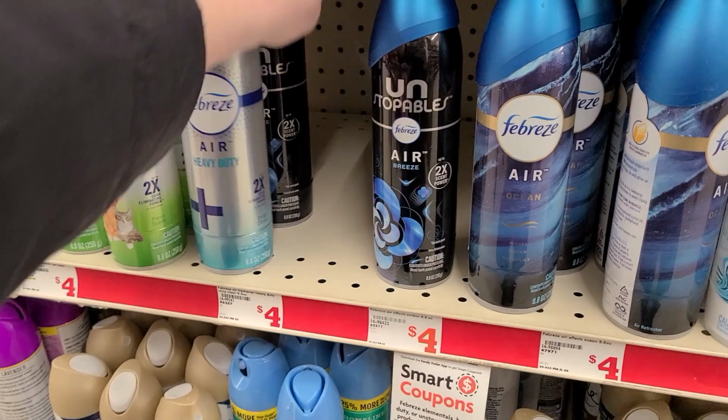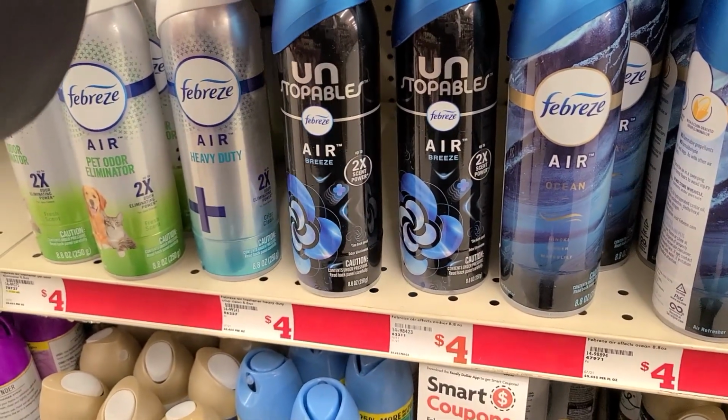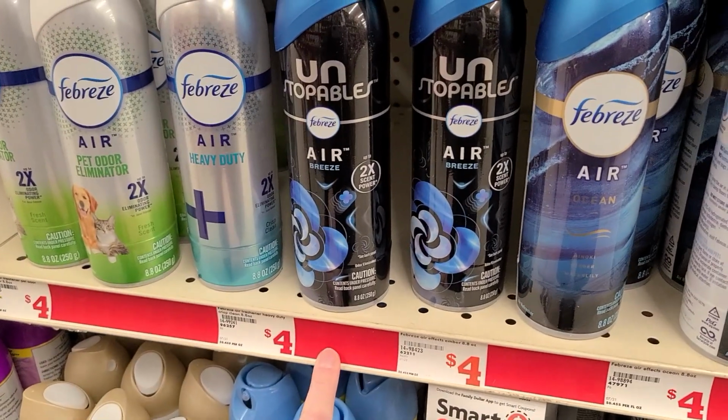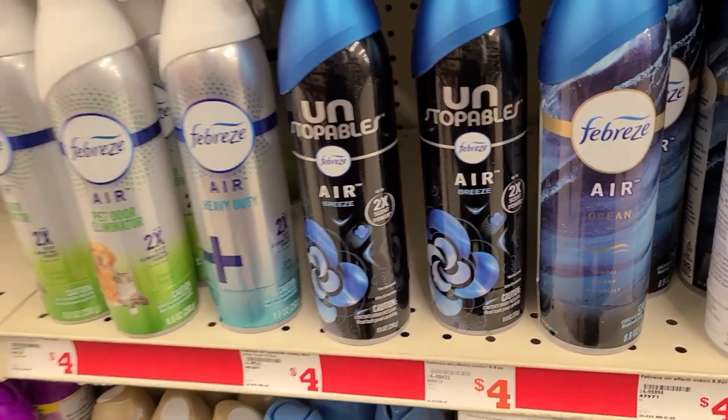The next thing we're going to do is the Febreze Unstoppables. My store does not have any of the regular sprays, so we're going to do this one. These are $4 and there is a $4 off of 2 digital coupon that you're going to use, making these $4 or just $2 each.